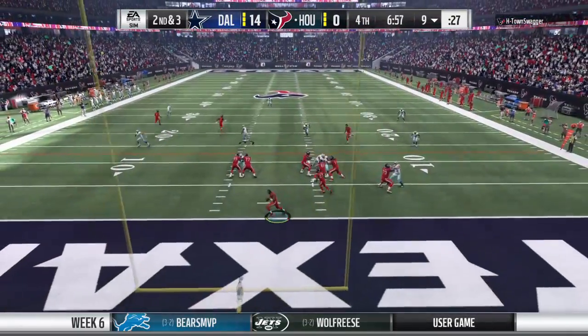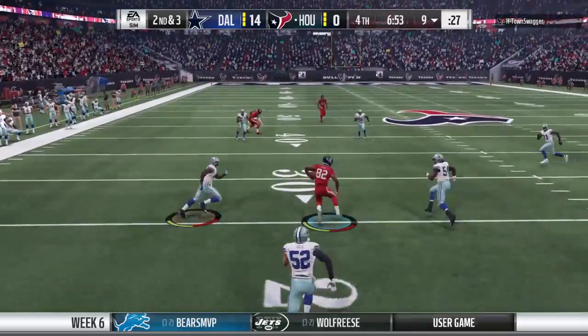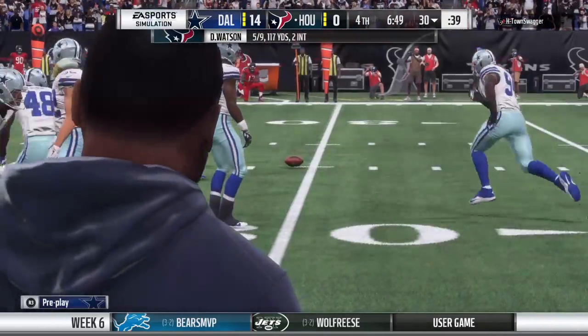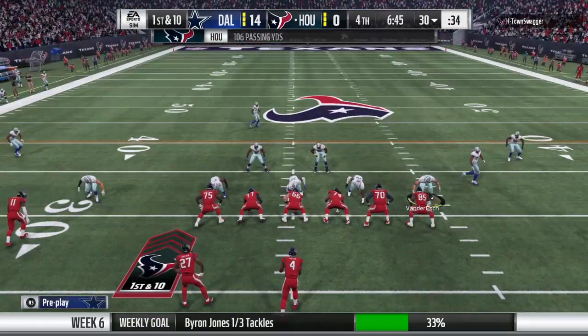On 2nd down, here's Watson. Being chased out left. Looking left side, he's got it. Complete. And he's going to get this one all the way up to the 30. And a nice gain at 21 yards.